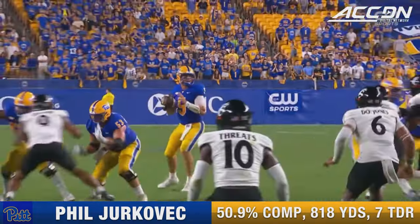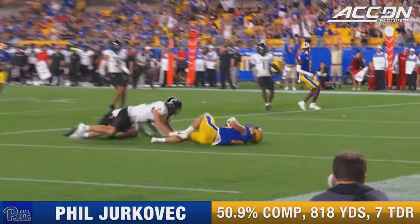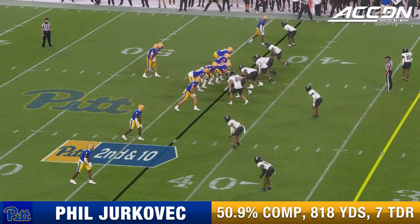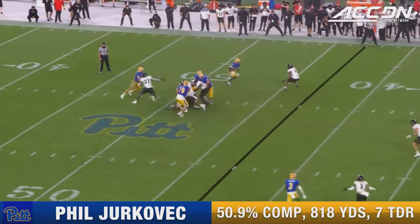All kinds of Bartholomew. Gavin Bartholomew on the big 60-yarder to get him down there. And then the touchdown. Nice little throw by Jurkovec, and we've got a ball game in Pittsburgh. But they have been unable to get consistent with some of those balls in the air.